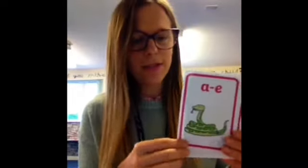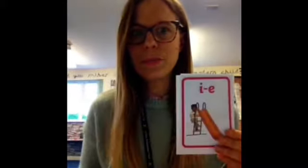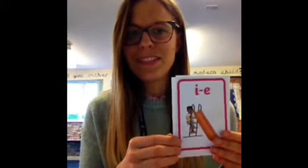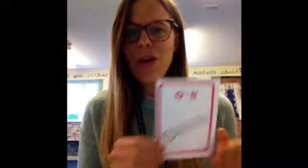Oh, remember this is a split digraph. They're too noisy, aren't they? So they had to be split up with another letter. This is a-e. Well done. E. U. I. O. Fantastic. Well done. Okay, boys and girls, you've just recapped all your first 5 phonemes, so well done.